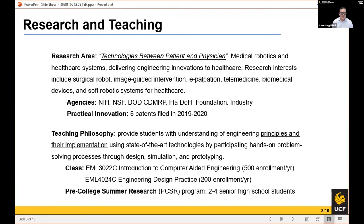The other interesting educational activity I do is the pre-college summer research. I've been doing this for several years. I hire several high school students in the lab, and they spend the summer there to learn about college research and all that. So that's an interesting program.